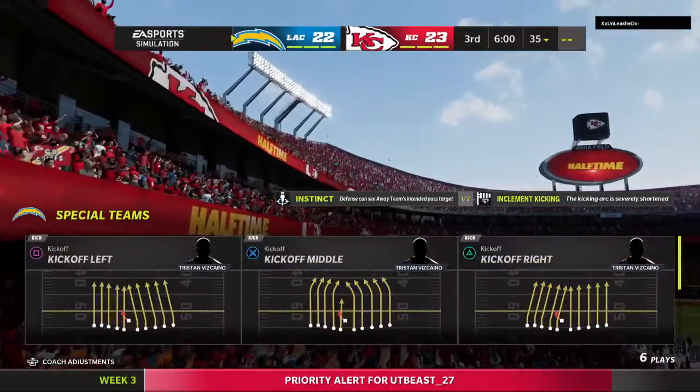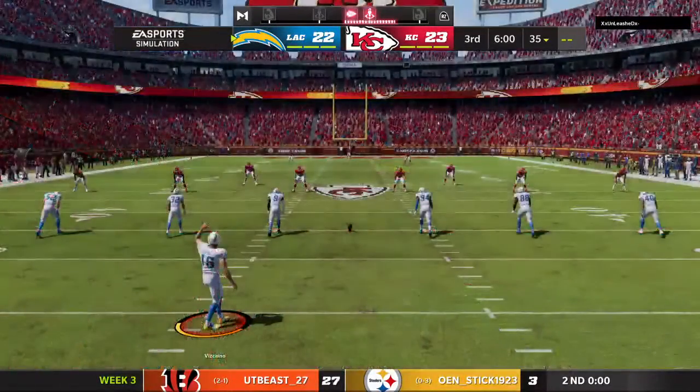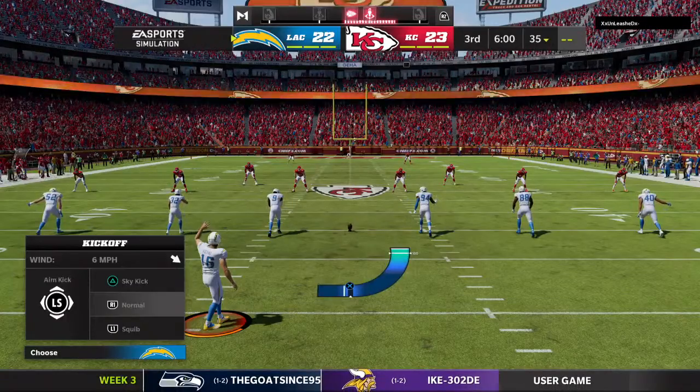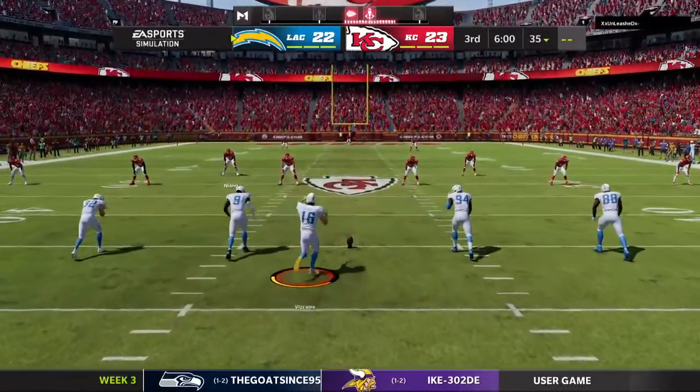Thank you, sir. A field goal separates these two teams as we come back for this second half. Both these offenses have been in fine form.